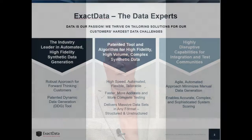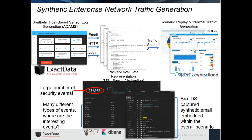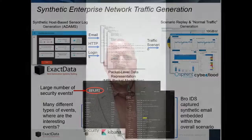Hi, I'm John Dawson, President of ExactData, and here today to explain to you why I feel integration of our technology to generate high-fidelity synthetic data with commercial network traffic generation tools is important.